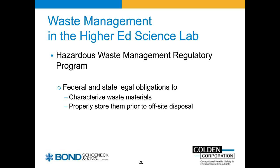And so it begins with the federal program. The law was passed in 1976. Regulations came out in the mid-1980s. And this program essentially has been delegated to the state. Each state has to have at least a program that's as stringent as the federal, but a state can be more stringent. For instance, here in New York includes PCB waste among the wastes which are regulated as hazardous waste.